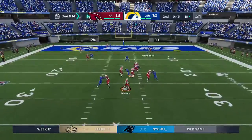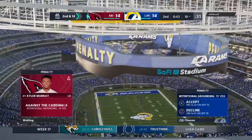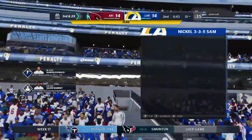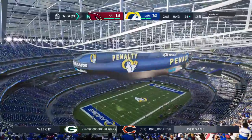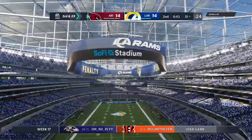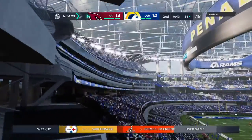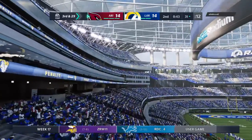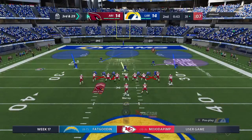Another try after the first down sack. Murray. And a flag comes in as that one falls incomplete. Let's see who this is on. Clearly wasn't outside of the tackle box. There's your penalty. And accompanying that penalty, a loss of down. So now it's 3rd and long, because remember, they also lose a down on the grounding call.